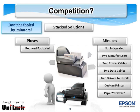There are definitely advantages to the stack solution. It does create a little bit of a smaller reduced footprint at the teller location. But the next slide. There are some drawbacks to a stack solution. Next, just keep on hitting it. There you go.